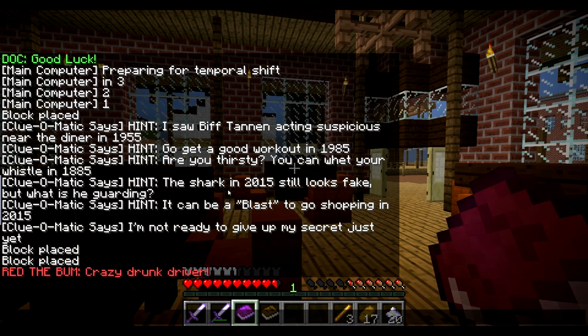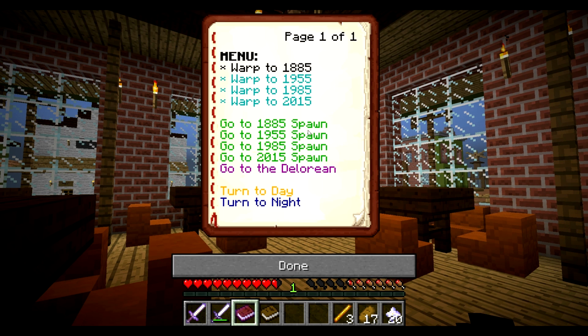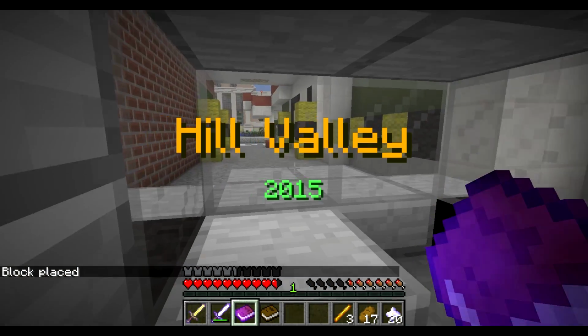The shark in 2015 still looks fake, but what is he guarding? Okay, well, let's just go right into the spawn. Excuse me, yeah, the spawn for 2015. Oh, we're in the DeLorean.